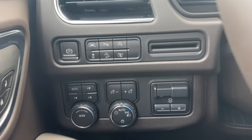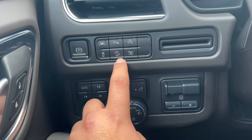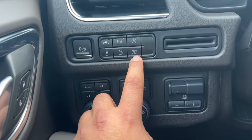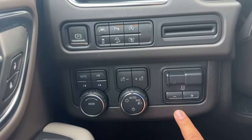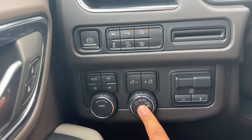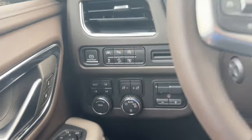And on the left-hand side of the steering wheel, you have your electronic parking brake, lane keep assist, traction control, hill descent control, rear parking sensor, 360-degree camera, your auto stop, card holder, you have a trailer brake control, your automatic light controls, four-wheel drive controls, and your remote selector.